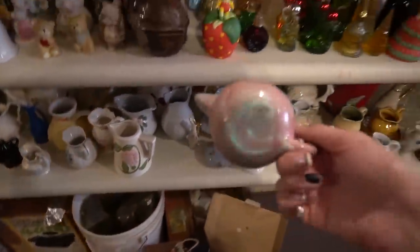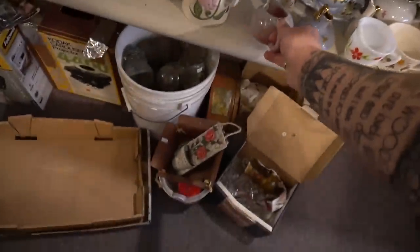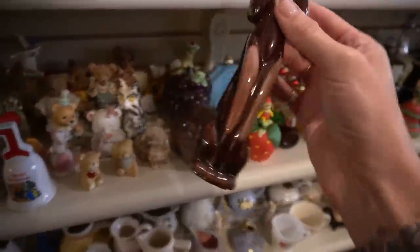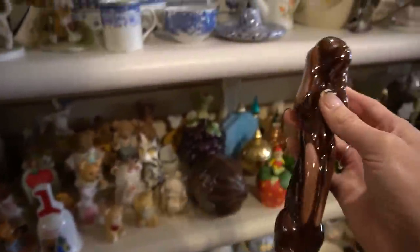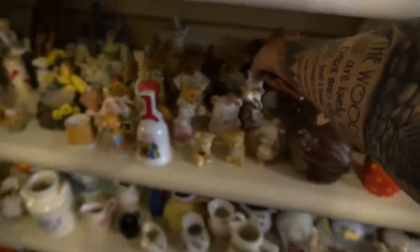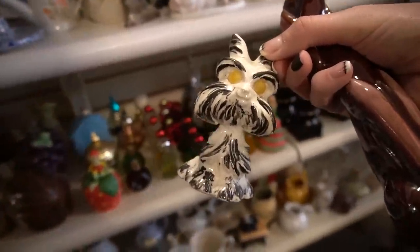This guy down here. I like the glaze on that. Oh, hello, figurines. This is Japan, but I like him. Yeah, I was going for this one next. Oh, look at those eyeballs. Sinister. Creepy. Rose Rosaline. It's USA.